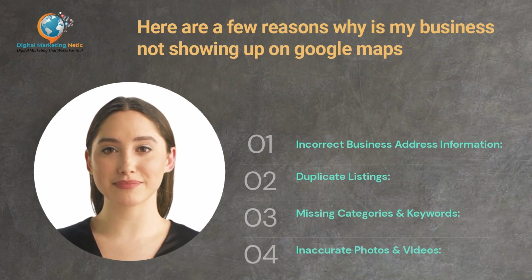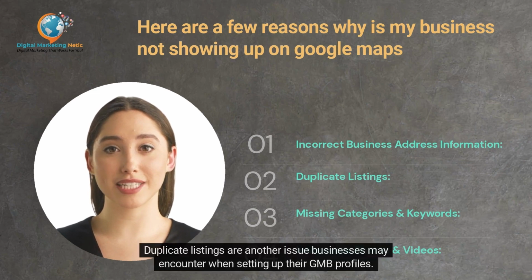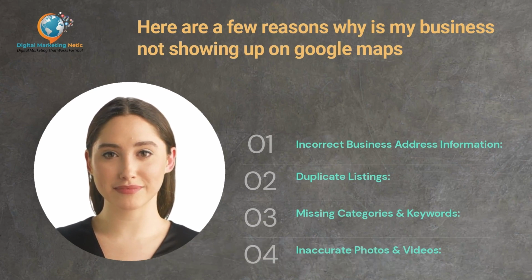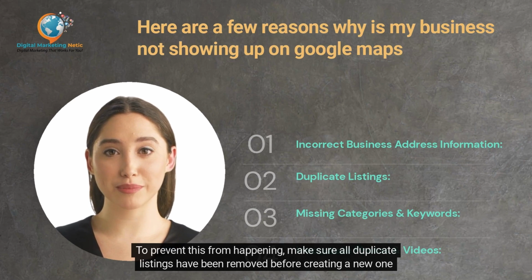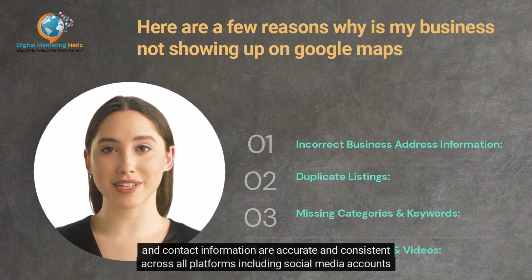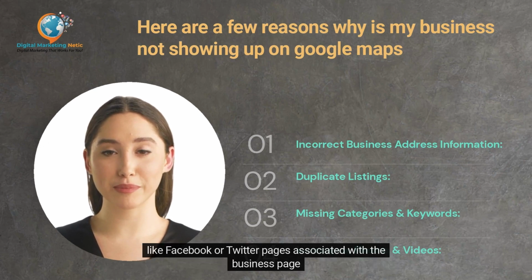Duplicate listings. Duplicate listings are another issue businesses may encounter when setting up their GMB profiles. If there are multiple versions of your business listed on Google Maps, it can confuse customers and search results. To prevent this from happening, make sure all duplicate listings have been removed before creating a new one for your business. Additionally, if you do create a new listing, ensure that all relevant details such as name, business address, and contact information are accurate and consistent across all platforms, including social media accounts like Facebook or Twitter pages associated with the business page.